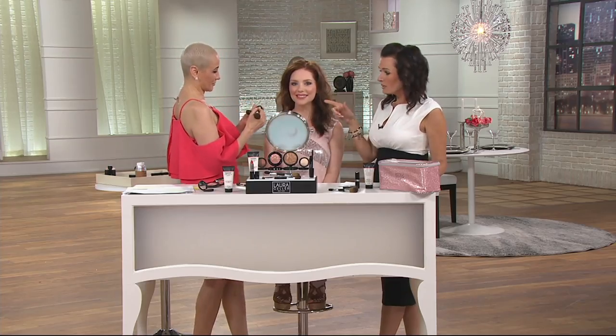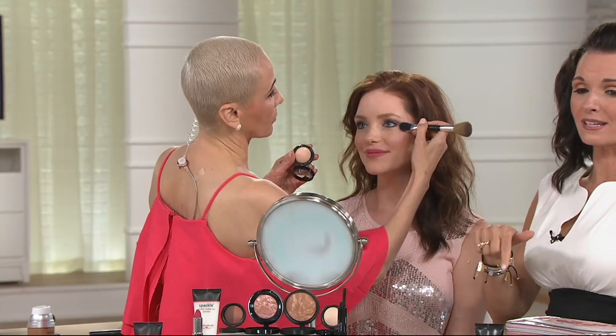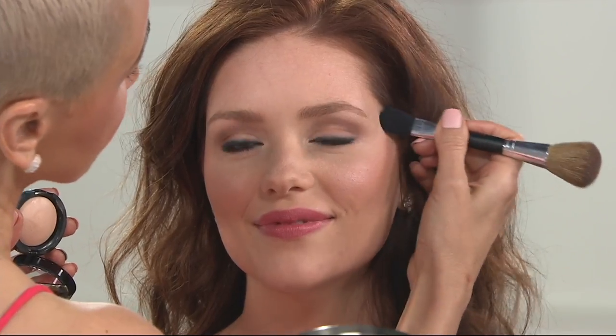By the way, that French vanilla, which is a cult favorite, is only available in this kit. You can't find it anywhere else on QVC except in this kit. Just so you know, to me it's worth the price of admission alone. French vanilla does everything from pulling out hollows under the eyes to sealing your concealer in to lifting your cheeks without any heavy glow. Look at that.